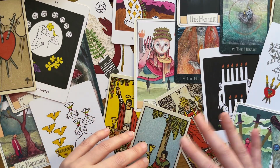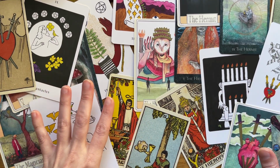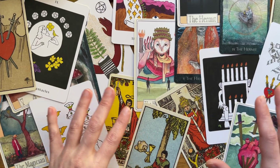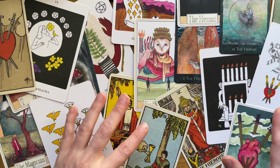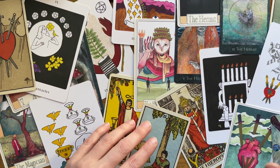Hopefully this very brief art discussion across these few decks, looking at the same cards and picking apart the artwork a little bit, helps you look at tarot artwork in a more foundational and art and design driven way.